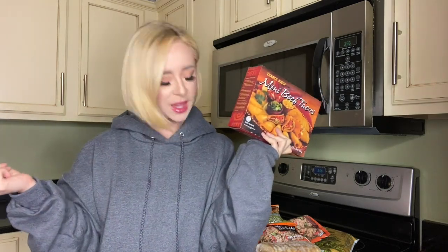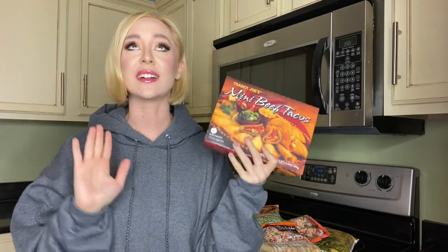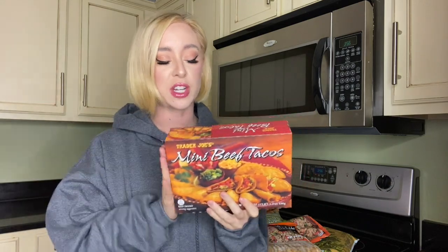I pop those in the air fryer. I mean, really, it's just incredible. Or so I've heard. I'm saying this like I've never actually tried it, but Weston loves the mini tacos. We've gotten the chicken ones and you just dip them in some sour cream. They look great, they smell great, I assume they taste great.